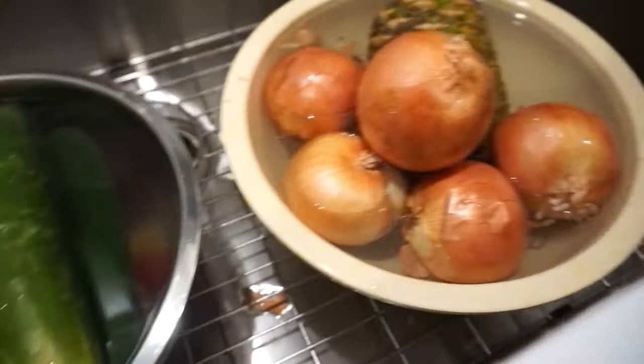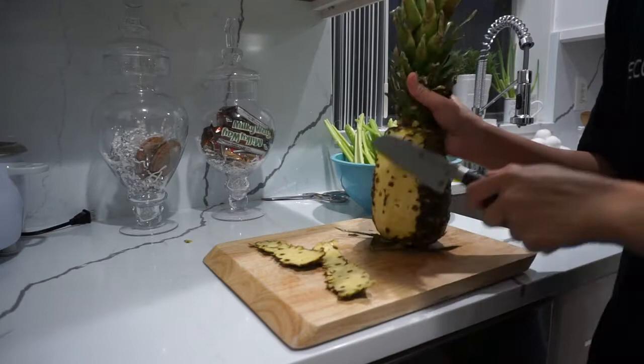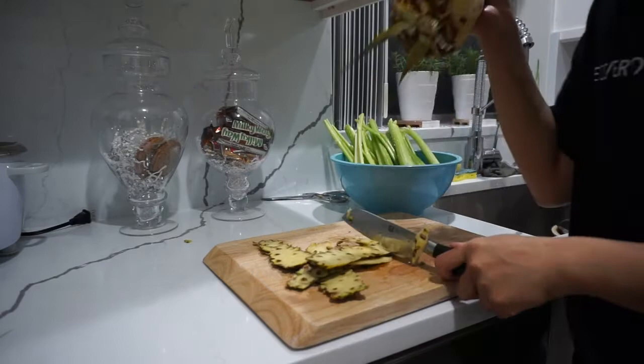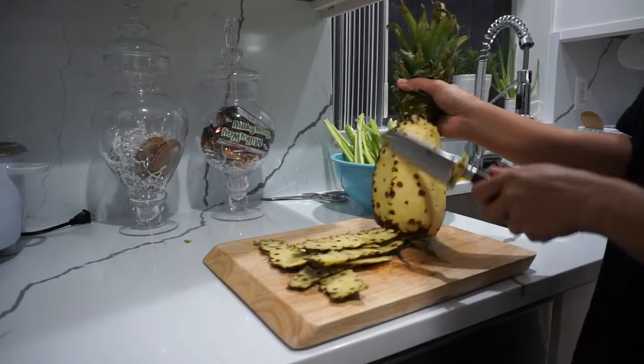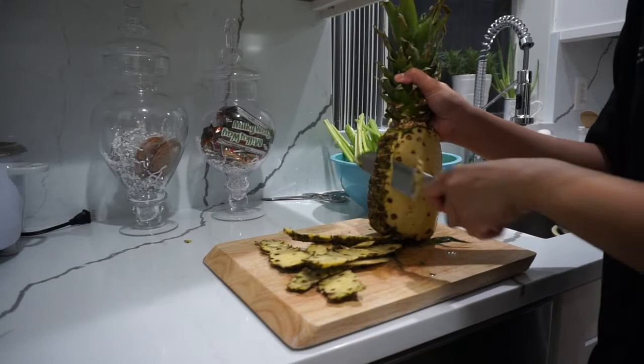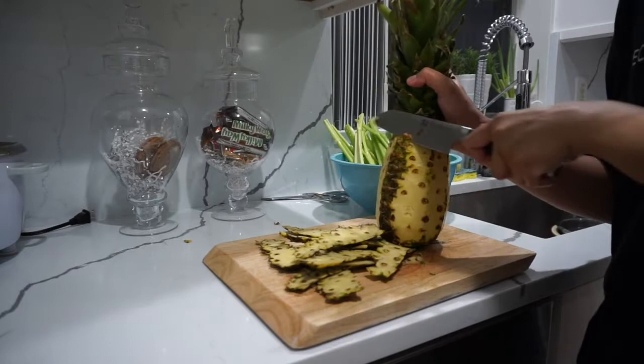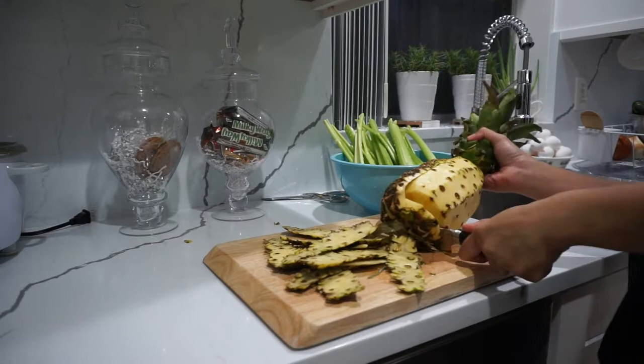So the pineapple, guys, from the dumpster, look how good is that. Wow, smells delicious. So blessed we got this pineapple. It is my first time finding a pineapple in the dumpster. So still looking good. And it's too bad they're throwing them. See, guys? Look how pretty is that.